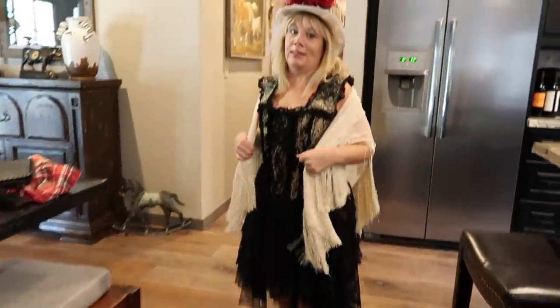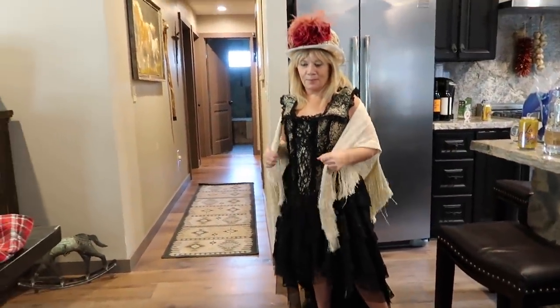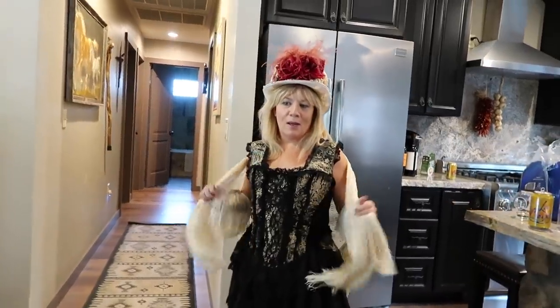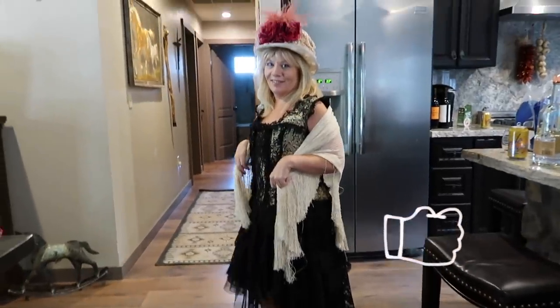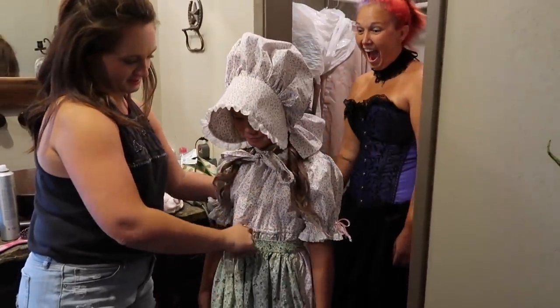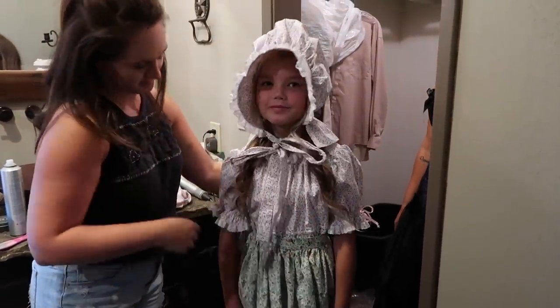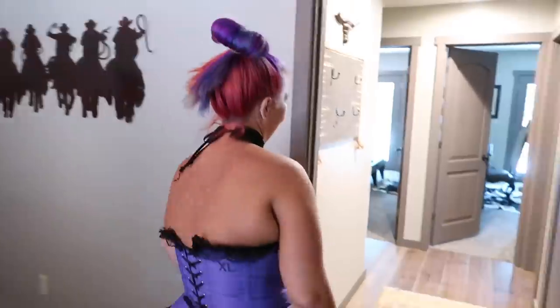We're getting in costume. Mom, what do you guys think? She's like the fancy lady who's gonna be flirting with the bartender. All right, you guys, thumbs up this video because we got my mom to wear this outfit. Bailey Boo, and her bonnet. Your bonnet is like twice the size of your head, just so you know. This is handmade? Wow, that's an amazing costume. Your hair matches your outfit. We're covering it though. I think she's doing a cowboy hat to cover because they didn't have pink hair back in the day.